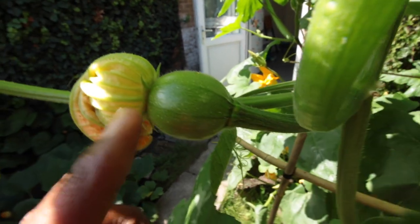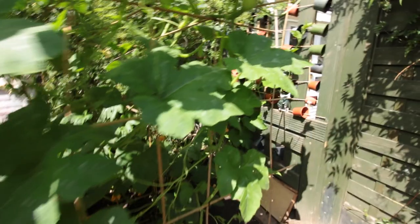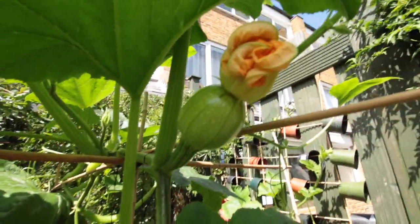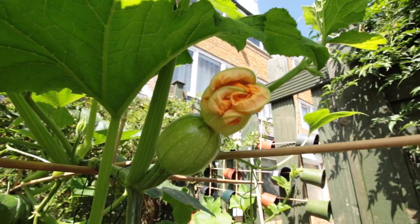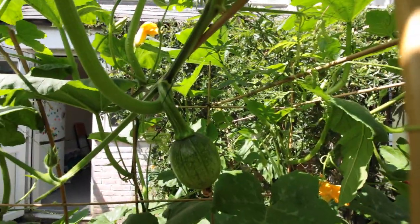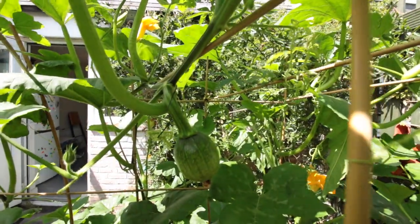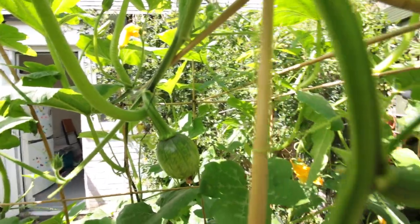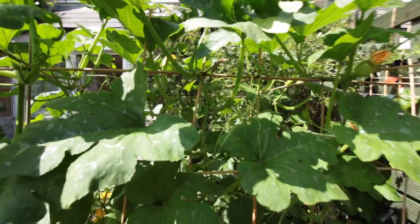And that will develop. And as it gets bigger and heavier, it will drop down and then start to grow. So there's four on this frame. There's the other one from this side. You can see it now, with a flower on it sticking up. So we're gonna keep our eye on that over the next couple of days and see what happens. But it should end up looking like this one here. That's dropped and will start to get bigger and develop nicely into a fully fledged, hopefully, pumpkin. Just have to wait and see.